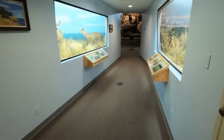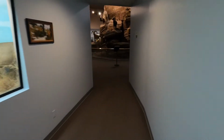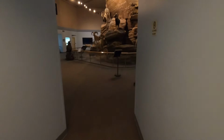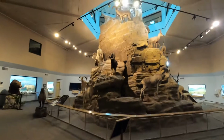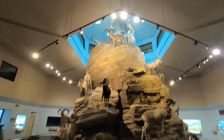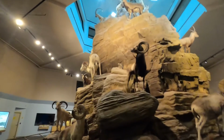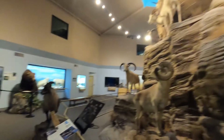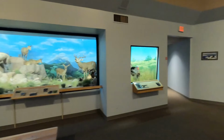To me, this is the amazing center point of the whole museum. If you come here and you don't see this, you didn't get your money's worth. Ready? Whoa. It's surrounded by dioramas throughout the whole museum, but it shows all the animals that live in the mountains and hills that they display here. It's amazing. Like again, the dioramas, the entire museum set up around them.